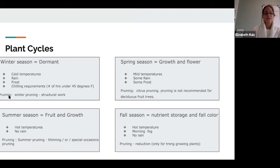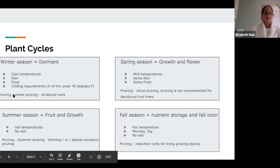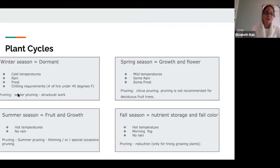So what are we gonna do in winter? We do something that is called winter pruning, and I'm putting it here just because I want to make sure that we have a differentiation between what we do in winter, what we do in spring, and stuff like that. Also, you can research what winter pruning is.